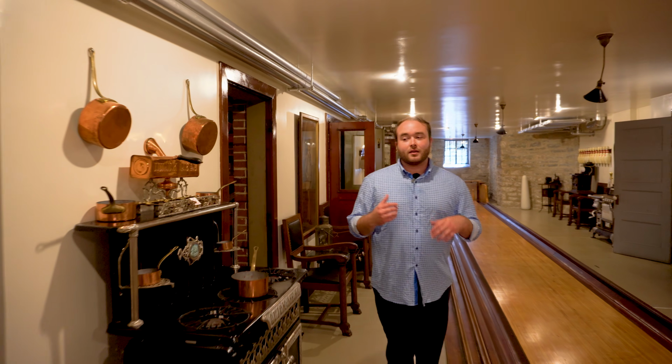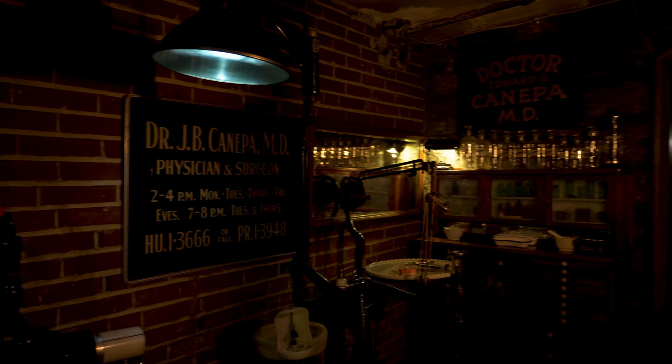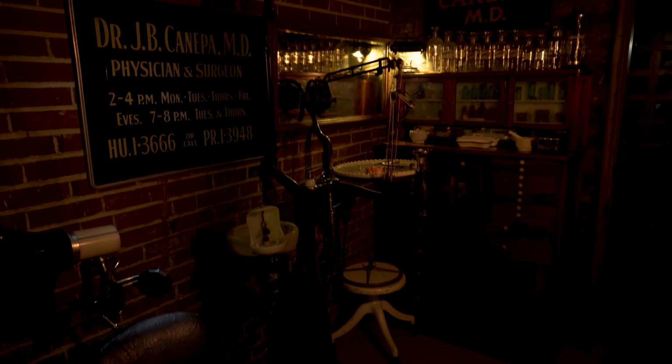Okay, and as we walk down this way now from the bowling alley, we come to a really unique room. Back in the Prohibition days, of course, alcohol was not legal. That did not stop the original owners of this house from having fun though. So they have a cellar over here for storing alcoholic beverages. And today this is set up as kind of a dentist office. We can see these old vintage doctor signs and an old vintage chair as well. And we can look around and just see all these little dental trinkets.